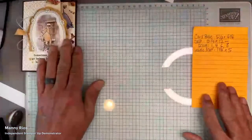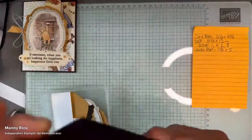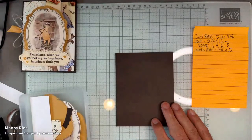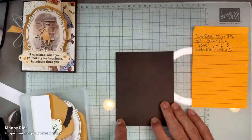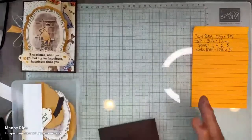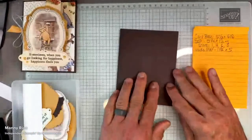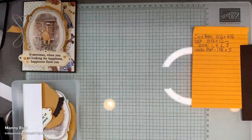So I'm going to move that over here, and I'm going to bring over some of my parts that I have pre-cut here. And we're going to start with a card base out of Early Espresso, and the card base is 5.5 by 4 1/4. So it's a quarter of the 8.5 by 11. All right, that's our card base. Now it's not a folded one. It's just going to be the backing to our card.